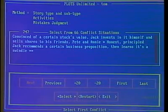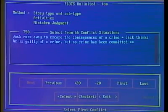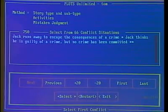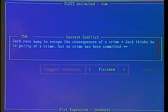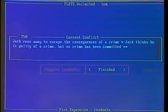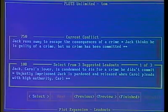Well, this is where you pick your jumping off place, and we're going to go to this one because I thought about it and thought this would be the best example. Jack runs away to escape the consequences of a crime; he thinks he's guilty of a crime, but no crime has been committed. Okay. So we will now select this, and the program now asks us whether we want to build our story forward or backward. We will build it forward. Okay. We're now in the engine room of Plots Unlimited, where we expand on this initial plot fragment. And it will now suggest plot fragments that lead out from our original one. Each of these takes the story in a slightly different direction, an increment at a time.